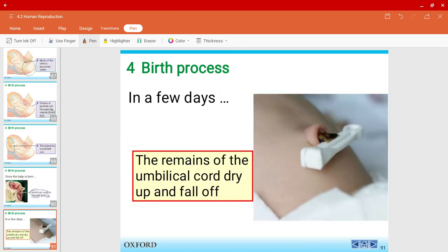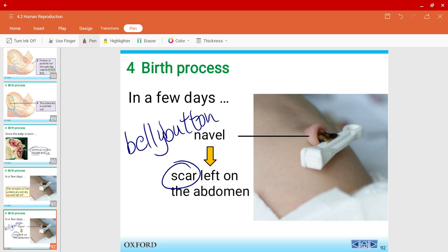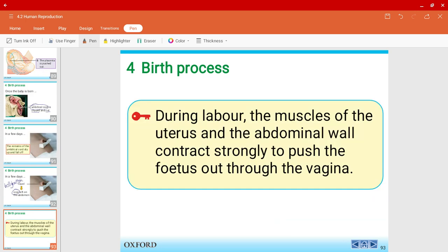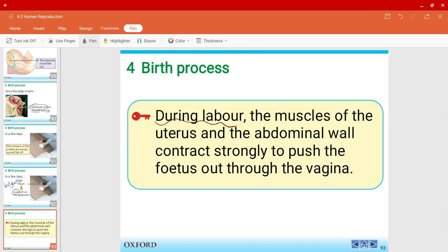The reason behind this is that in a couple of days the remains of the umbilical cord will dry up and fall off, and all of us will have something in common: a scar is left behind on the abdomen, which is called the navel, or as some of you may know it, the belly button. So basically, the belly button is a scar left when the umbilical cord is cut off. Interesting, eh? Now that we know the birth process, let's recap and conclude. During labor, the muscles of the uterus and abdominal wall contract strongly and repeatedly. This causes the fetus to be pushed out through the vagina.